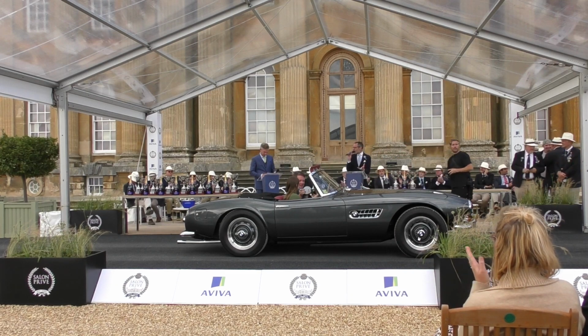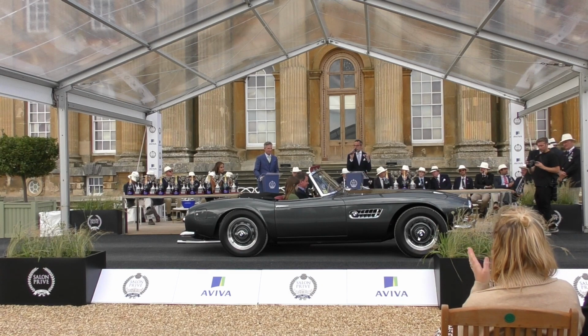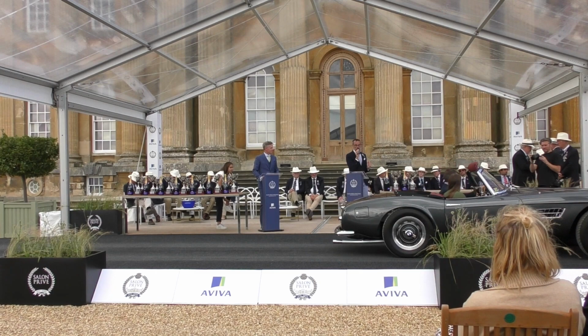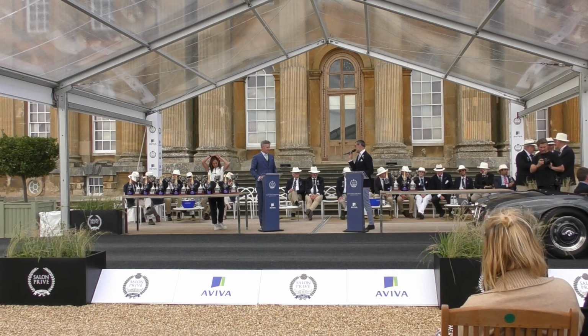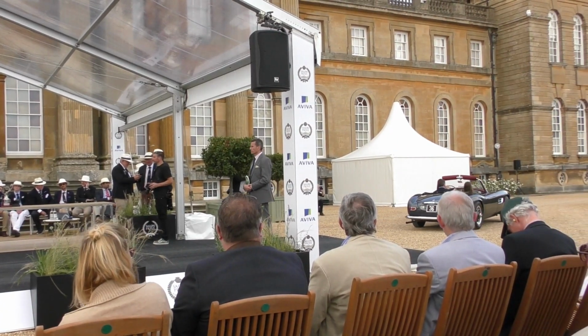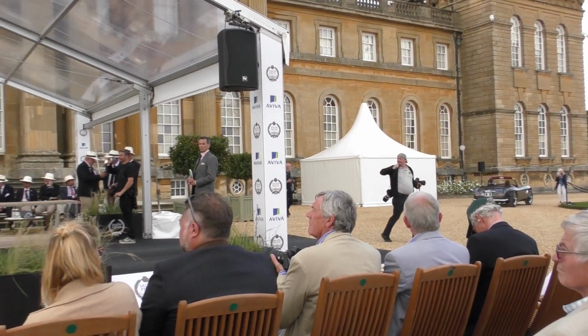The main reason the car wasn't successful wasn't really because of the design. It just became too much money. As a matter of fact, you might have seen some pictures of people like Elvis Presley had a BMW 507, or racing drivers like Hans Stuck. So pretty special, I have to say. Well done for getting one here to Salon Privé.